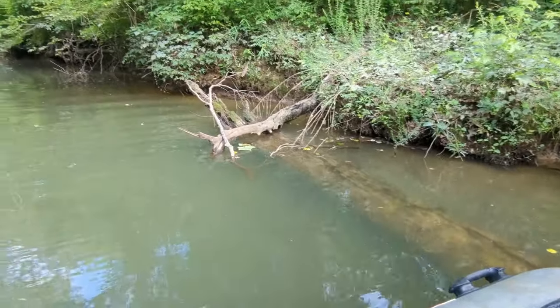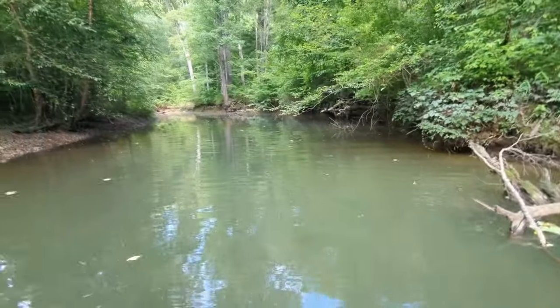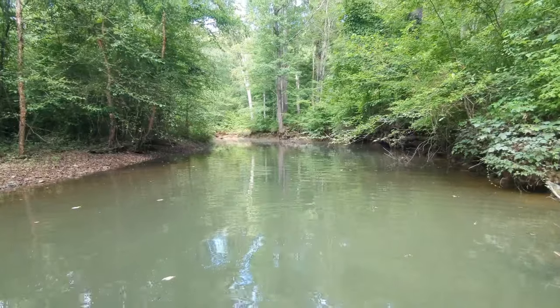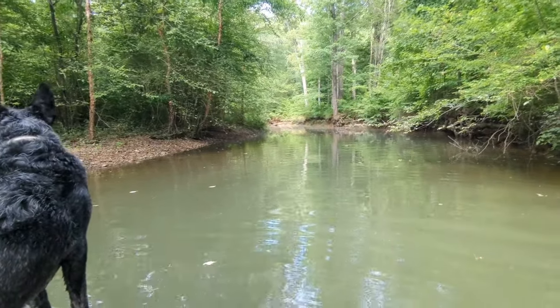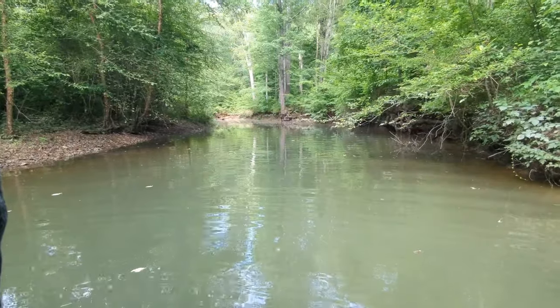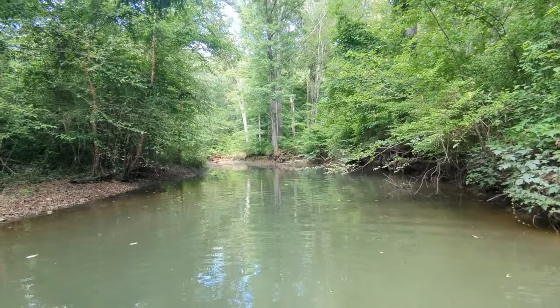Yeah, look how clear the water is. What a great place. Like if you were a coyote or a raccoon or something living along this creek, it would be awesome. Or a snake. Or a spider. Look at the sun's coming through over there too.